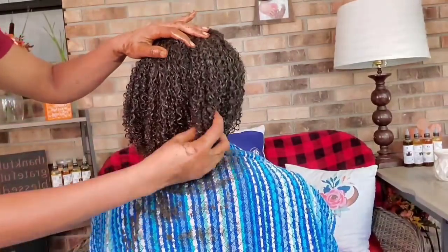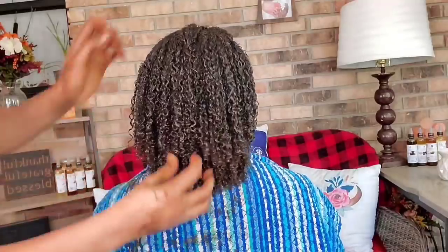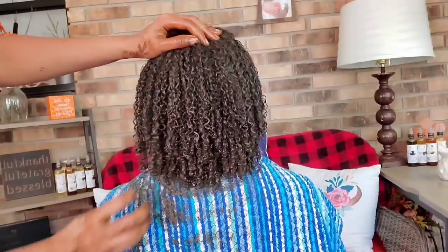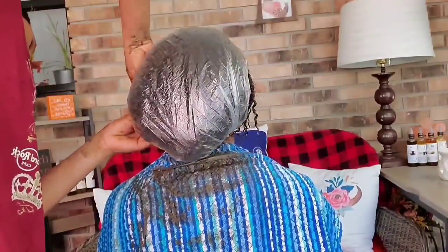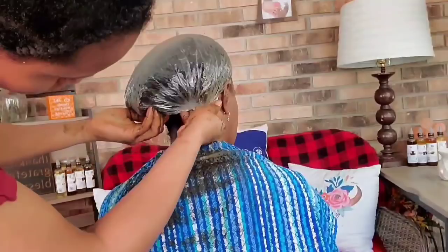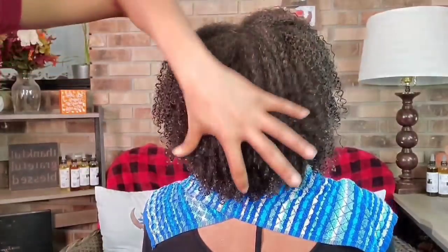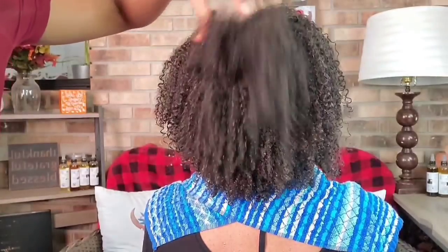So I initially planned for her to sit under the steamer for 20 minutes, but we lost track of time and she was under there for I think 45 minutes, because when we looked at the time we were laughing. I covered her hair with a plastic cap and then threw a plastic bag over it, and she sat under the steamer. After that, we left the treatment on her for anywhere between 4 to 5 hours. Then we rinsed it out, and this is how her hair is looking. So bouncy, so full, so beautiful.